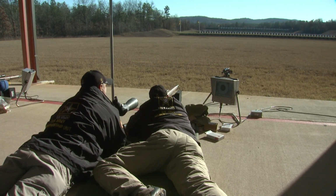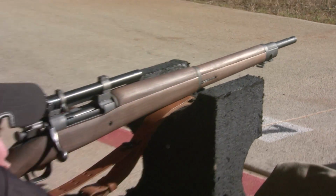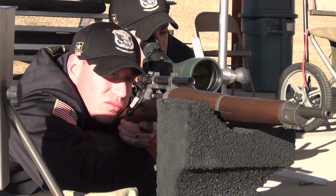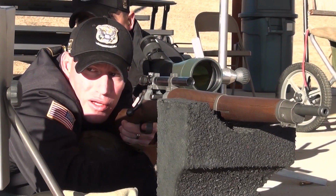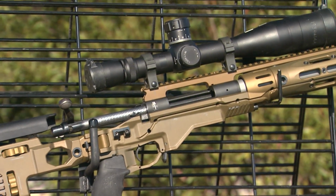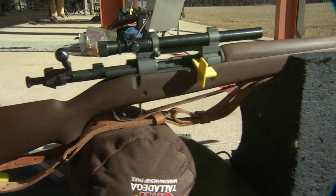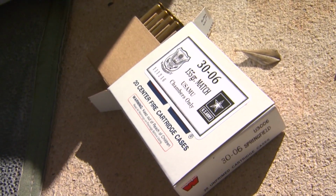Two-man teams compete shooting at 300 and at 600 yards. And for this team, it's a new challenge. The Army Marksmanship Unit Sergeants Daniel Crody and Robert Shoup are shooting together here for the first time. They are both familiar with the Army's latest advancements in firearms technology. But today, they're shooting an 03A4, a reproduction chambered in .30-06.